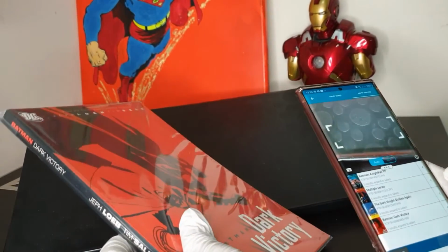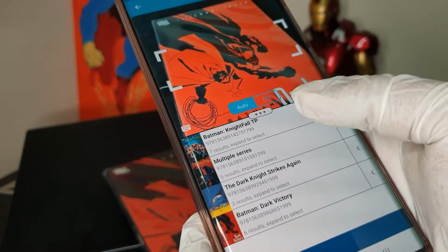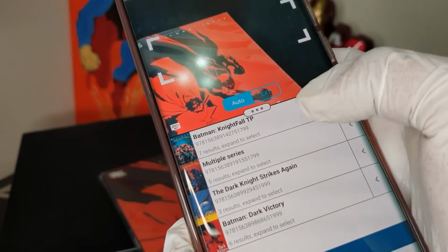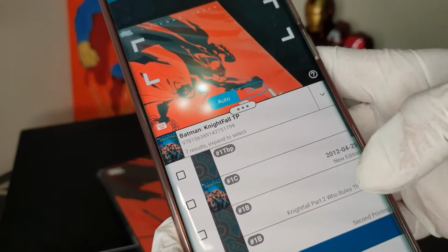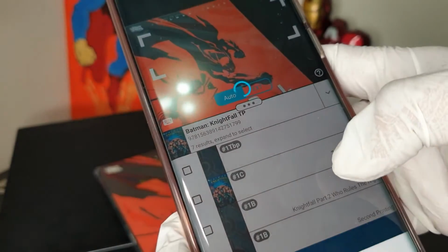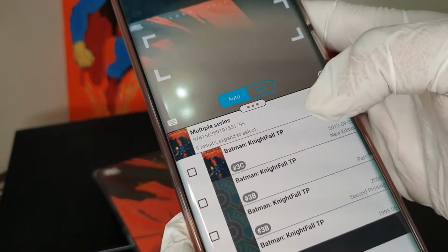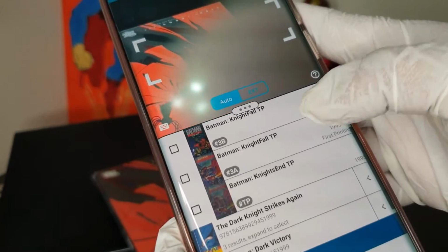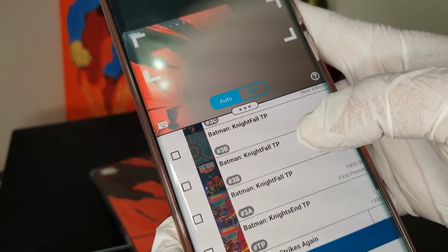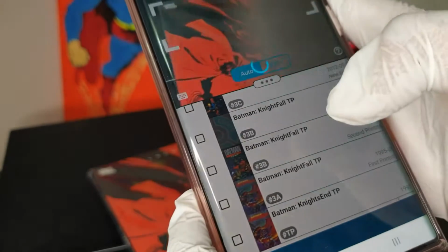Alrighty. So now when you scan, you can see the earlier scans are still here. I scanned Batman Nightfall, and it says 7 results. Expand to select. Which one do I have? I have the number 1 TPB. I selected that one because that's the one I have. Multiple series for Nightfall. Again, TPB says Nightfall. Which one is mine? I got to search from the covers. Is it this one?